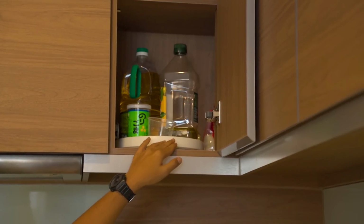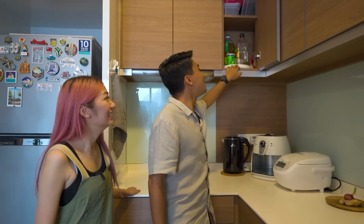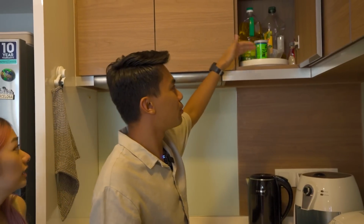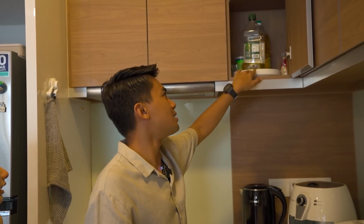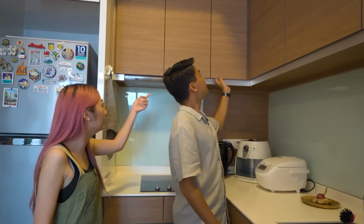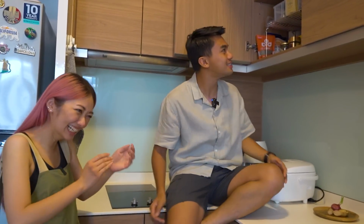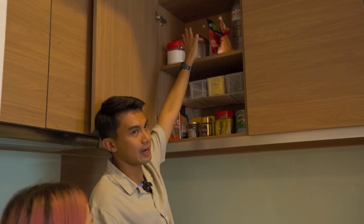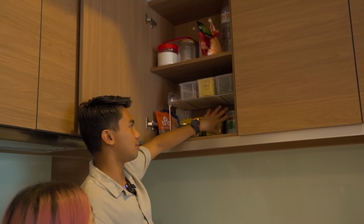Actually, I did not know what this was, but I was at Jaya. I was like, hey, can we buy that Lady Susan? You know, Lady Susan is Lazy Susan. But the reason why we put this here is so that we can maximize the space and find things better lah. Especially when it's so high and deep in. So this is our little pantry area. Because the shelf is actually quite high, we want to cut it into half so that we can use both spaces instead of just using below here.